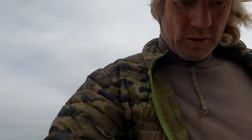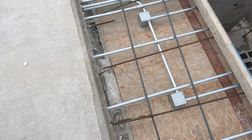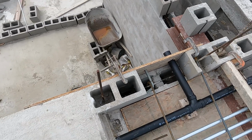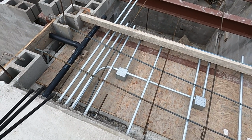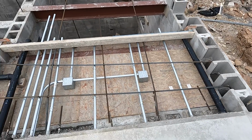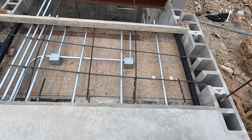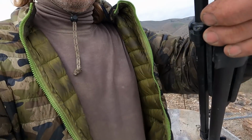So it's like 1, 2, 3.5 by, let's see, 1, 2, 3, 5, 6, 7, 8. Actually, that's not going to take very much. I was guessing initially, without measuring, 60 bags. I think it's going to be more like 50. So, all right, well, I got to bring some more bags up and get working.